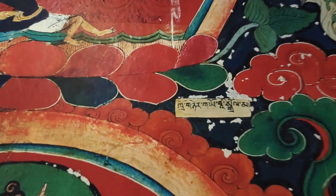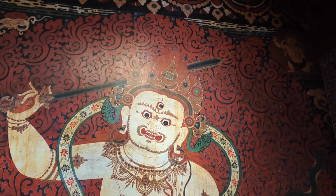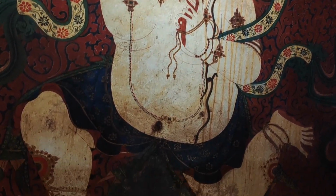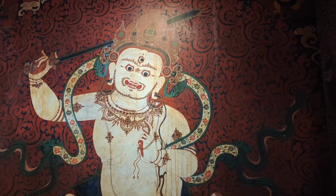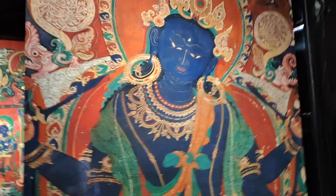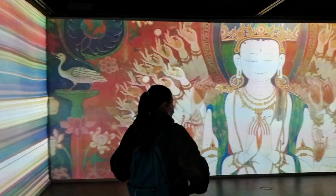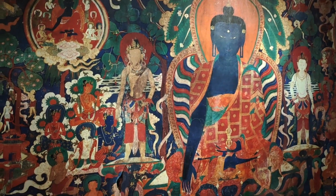Then these wall paintings are from the 13th to 15th centuries. These murals and wall paintings are here. Then Sakya monasteries in Jiduk, the first temple of the Sakya sect of Tibetan Buddhism and also the central monastery of the school. The exhibition area tells the history and culture of the Sakya monastery known as Second Dunhuang.